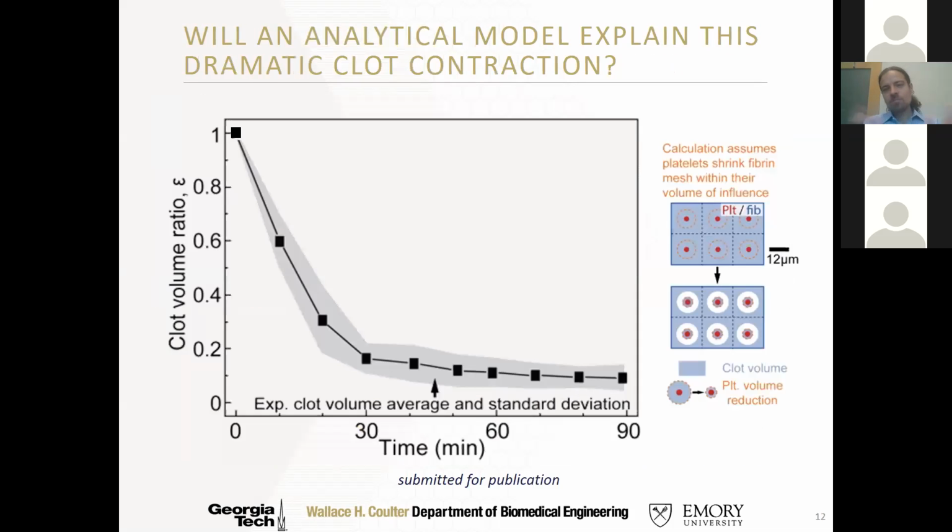Now, putting on my engineering hat, I'd love to know if I can make an analytical model. Can I just come up with something that's good enough that would explain this process? This is our experimental data in gray. The first pass at a model that we came up with, Alex and Yuyi, who are over in mechanical engineering, was we assumed that the platelets were evenly spaced within a clot. I realize that's an assumption, so full disclosure. We also assumed from our individual platelet studies that each platelet had this radius of influence, an area around itself that it could contract that was set by filopodia length. And we assumed that these platelets all contracted and pulled this clot in.